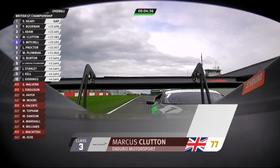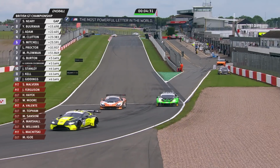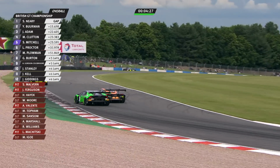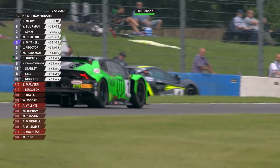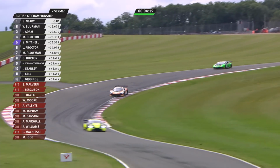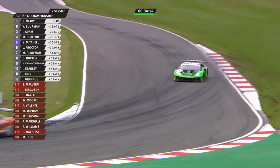But those cars are pretty even, aren't they, on acceleration? There's not much between them. Yeah, and Clutton is not letting him have the inside line, so Mitchell does have to go to the outside. Watch for the exit speed, though. Clutton is clever again, but Mitchell saw it coming, goes to the outside, and there's contact. The Lamborghini sideways. You could see that coming. Clutton was never going to open the inside up, so Mitchell anticipated it, went to the outside, and then Clutton said, oh no, you're not having that side either, and edged him out over the curb and the grass.